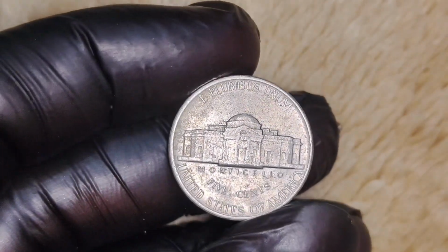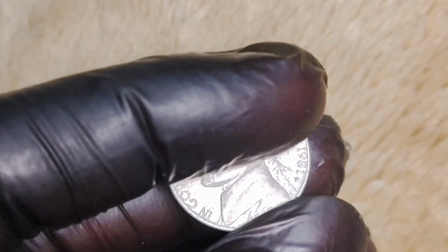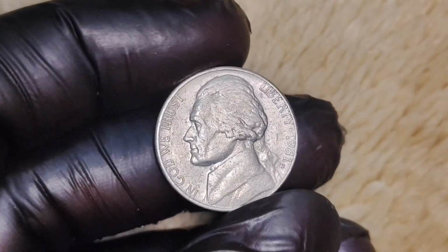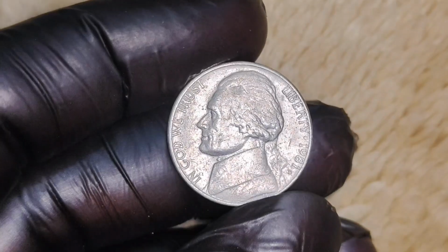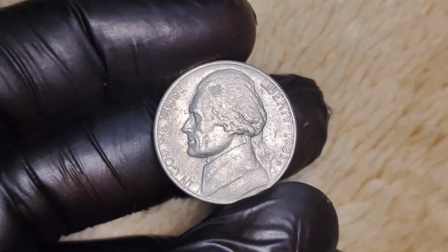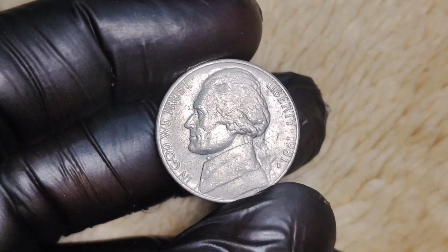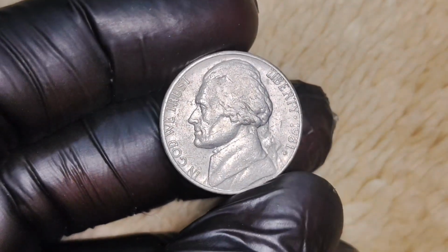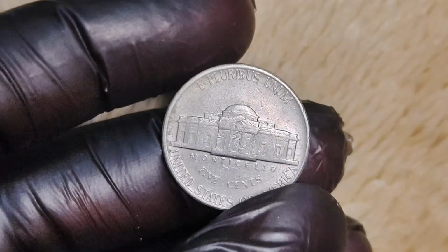What's next? How do you turn that coin into cash? First, get the coin professionally graded by a reputable grading service like the PCGS or NGC. These services will evaluate your coin's condition, confirm any errors, and assign it a grade, which will help determine its market value. Once you have an official grade, you can start exploring ways to sell your coin.